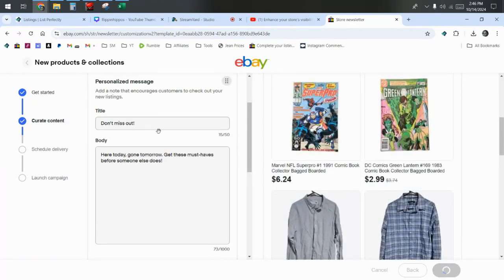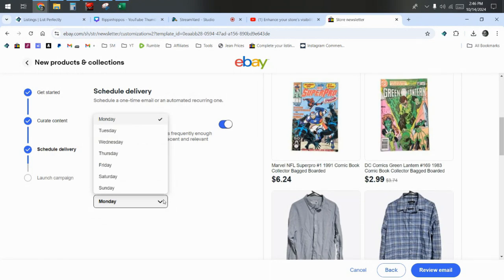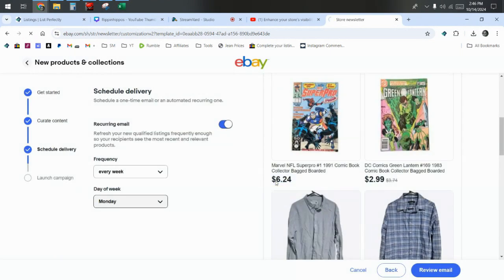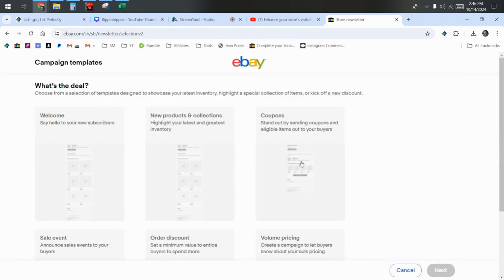automatically. When you schedule your delivery, you can set this up to be a one and done, or the reoccurring every week, every 2 weeks, every 4 weeks. And you can pick the day of the week. And then you will just go and activate it like I showed you the other one. Now let's look at coupons.